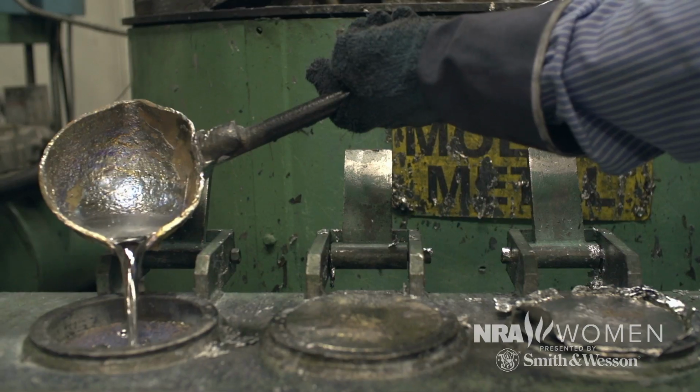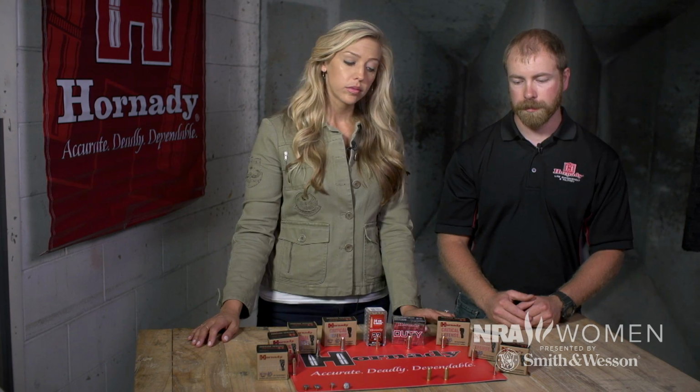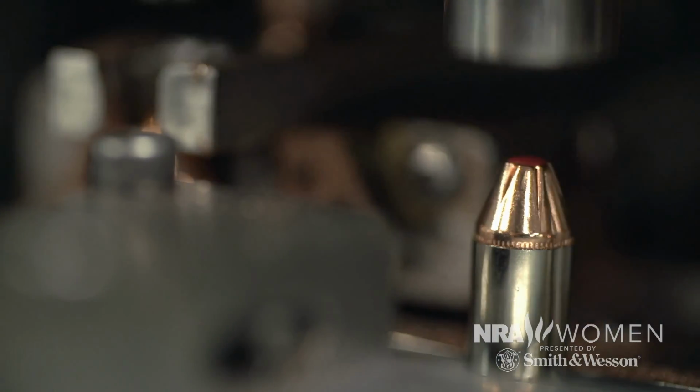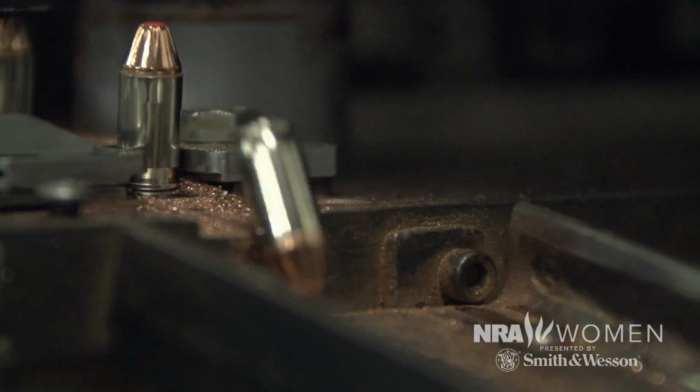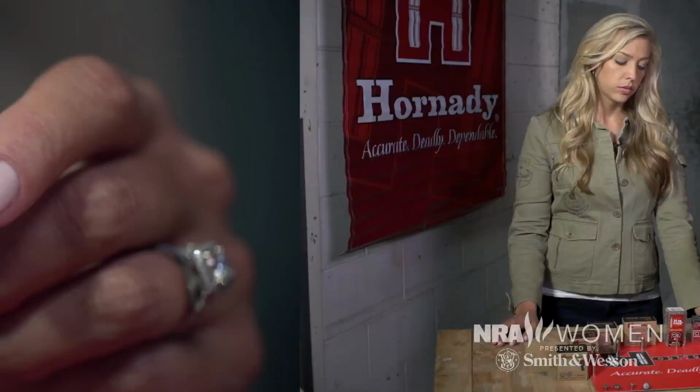Okay, so once you move past the rimfires, which are usually a 22 Long Rifle or a 22 Magnum, you get into the centerfire cartridges, which usually start out with a 380. 380 is a very small cartridge in comparison to some of the others. It has less recoil, it's more shootable. And then you move up to the 9mm and the 40 and the 45. Those would all be fired out of a semi-automatic handgun.